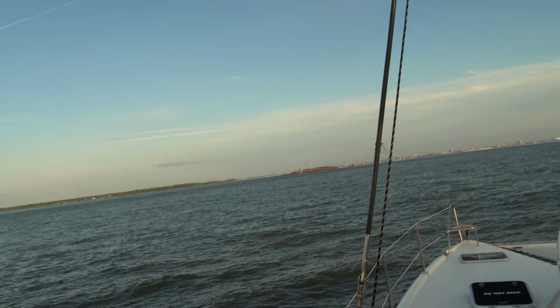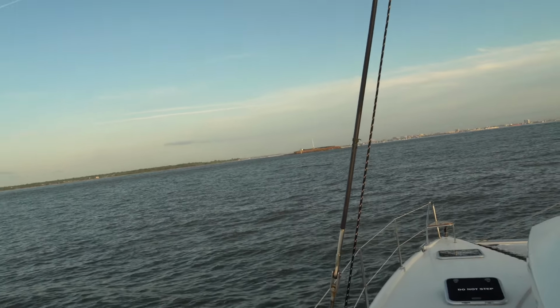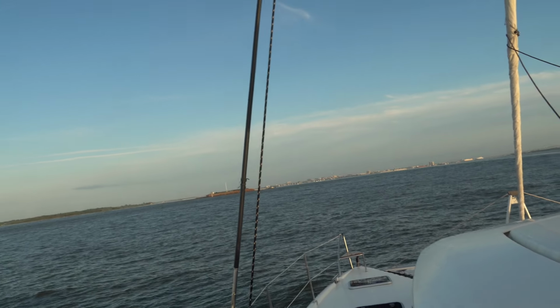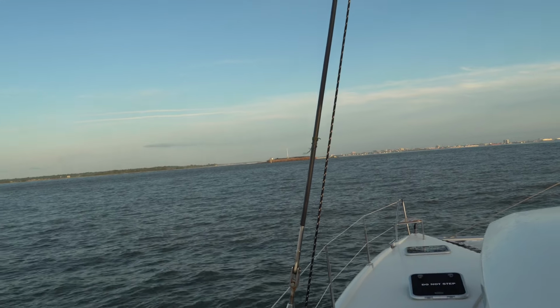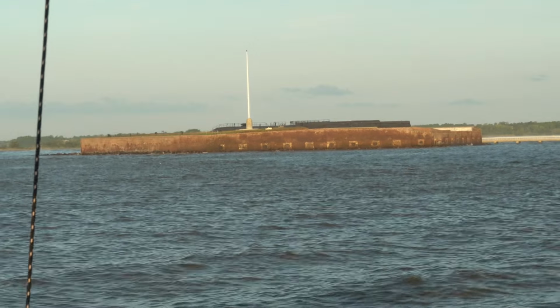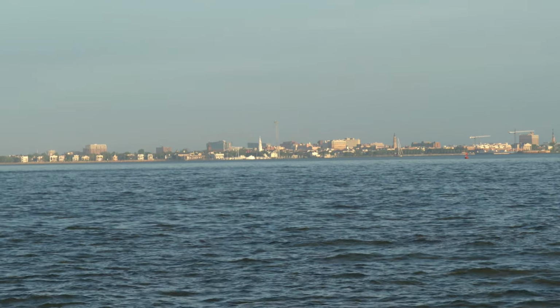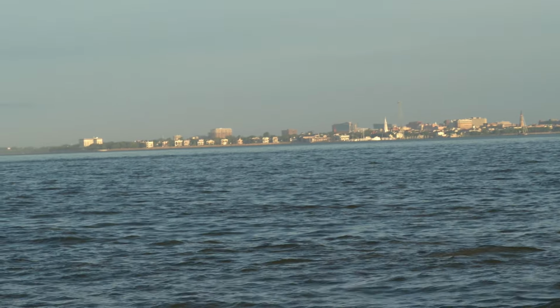Arriving Charleston, and we're coming by Fort Sumter here. And hanging on as we've got waves coming by. We've arrived Charleston. Yay! Fort Sumter as we come into Charleston early in the morning. Arriving Charleston Harbor just after sunrise, after almost exactly a 72-hour passage from the Bahamas.